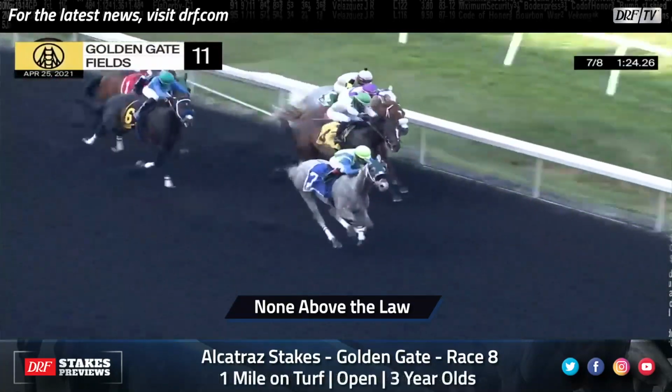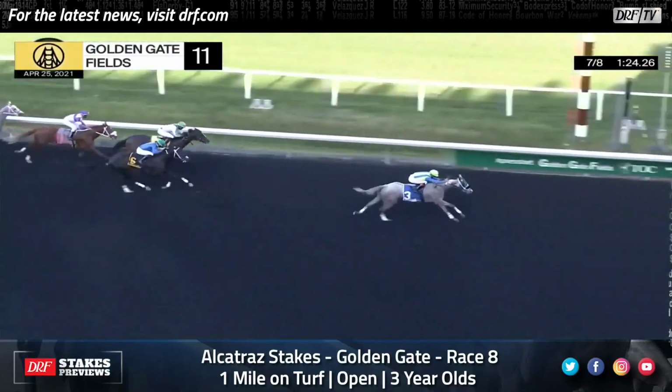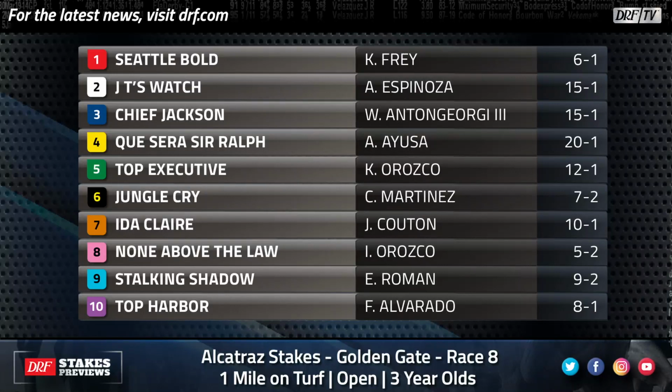You see Seattle Bold re-rally a little bit. Nice effort from both. Yeah, I thought they all ran. Even the third finisher, I thought, ran well in this race, Dan, because he was closer to the pace than the other two. And it did sort of feel like a race where it was coming back for the closers at the end of the race. None Above the Law, to me, did run well, though. I mean, he always looked like he was going to run in that race. He traveled very strongly. He came wide. He closed it down with very little trouble at the end.